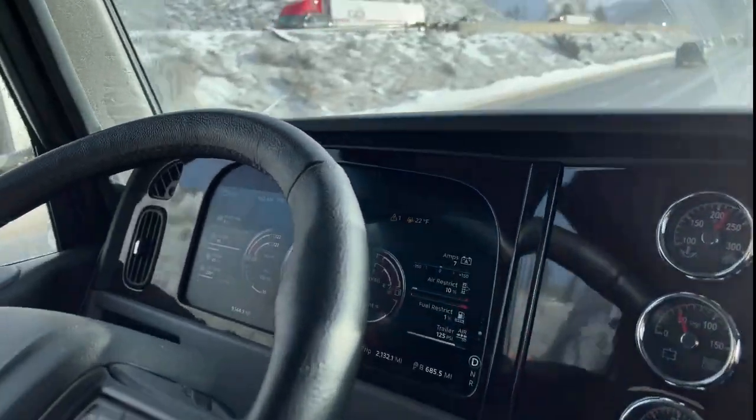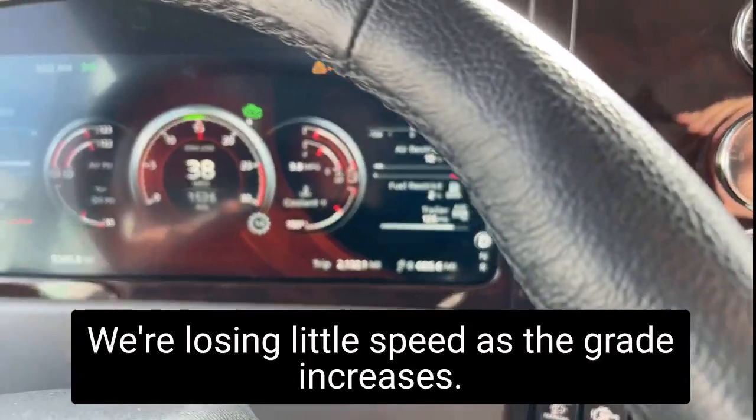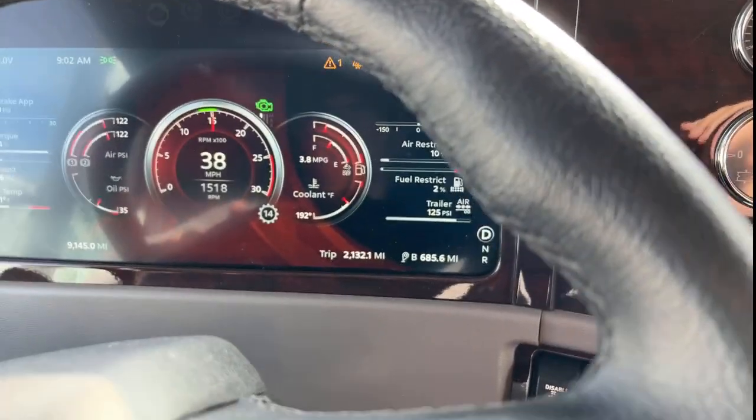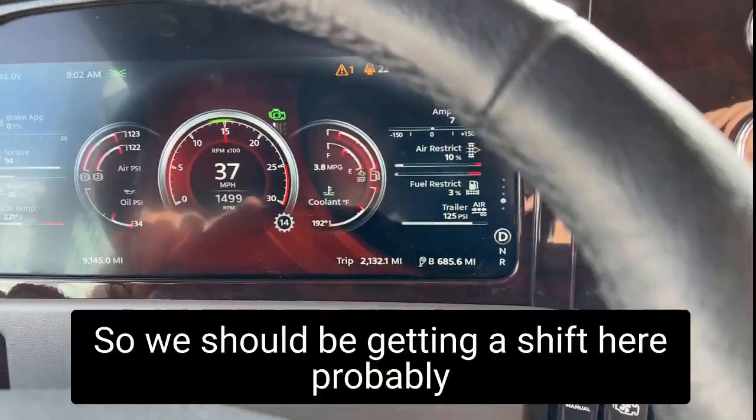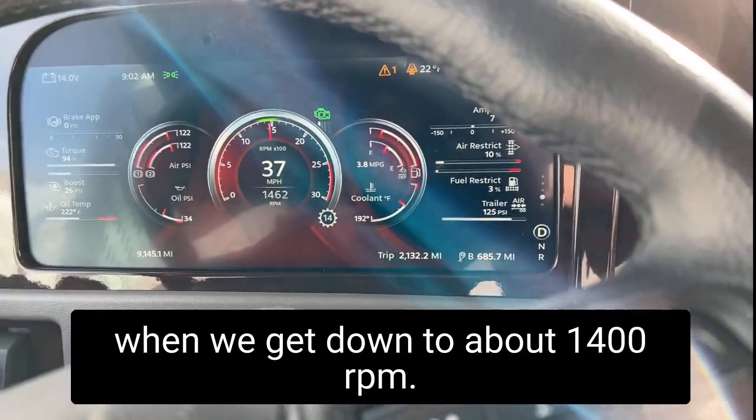Feels like it's going to shift. Yeah, it's about to shift. We're losing a little speed as the grade increases. So we should be getting a shift here probably when we get down to about 1400 RPM.